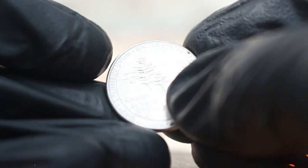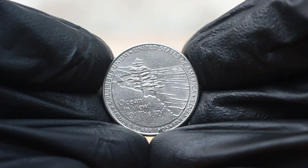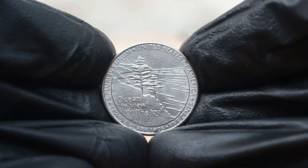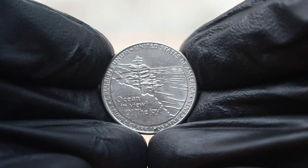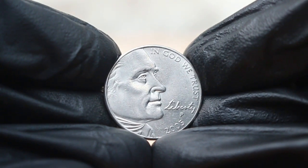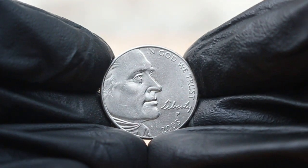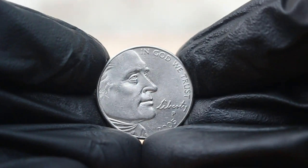The 2005 nickel also introduced a new portrait of Jefferson on the obverse. The U.S. Mint used a forward-facing portrait by sculptor Joe Fitzgerald. This was actually the first time in American coinage history that a forward-facing view was used on circulating coins. The new design brought a modernized look to Jefferson's profile and gave the coin a fresh feel that collectors found exciting. Now let's talk about collecting the 2005 Jefferson nickel.